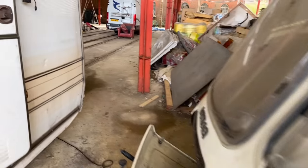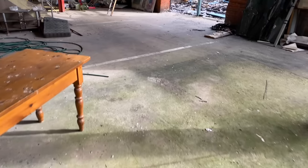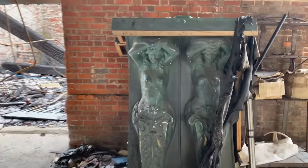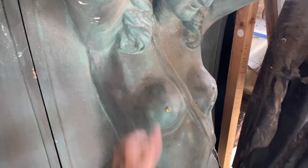Okay, I can't put it off anymore. Let's go and have a look and see what cars we've got next door, because from what I've seen so far, it looks very good. Super excited for this one. Okay, so just gonna make our way over to the other side. Look at this. It's very interesting. It looks like it's made of bronze. Sorry, I just had to do that.